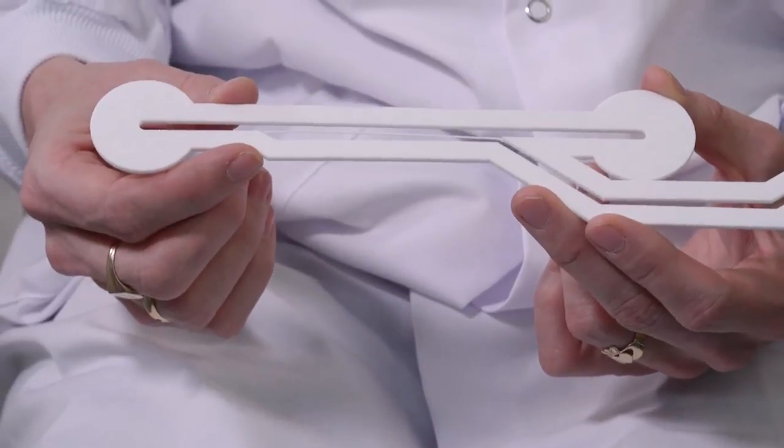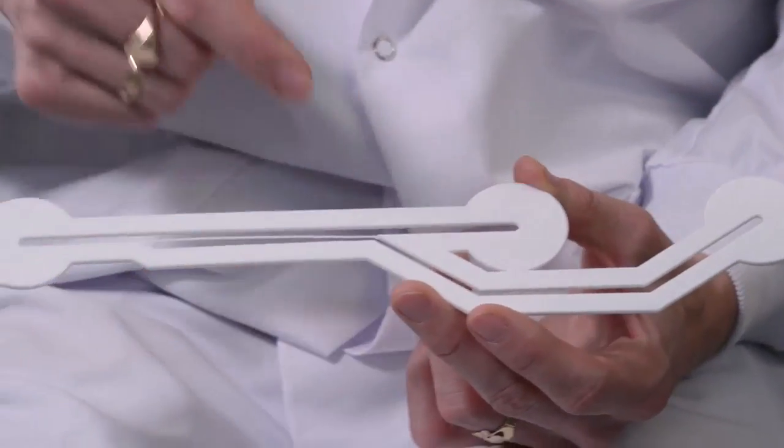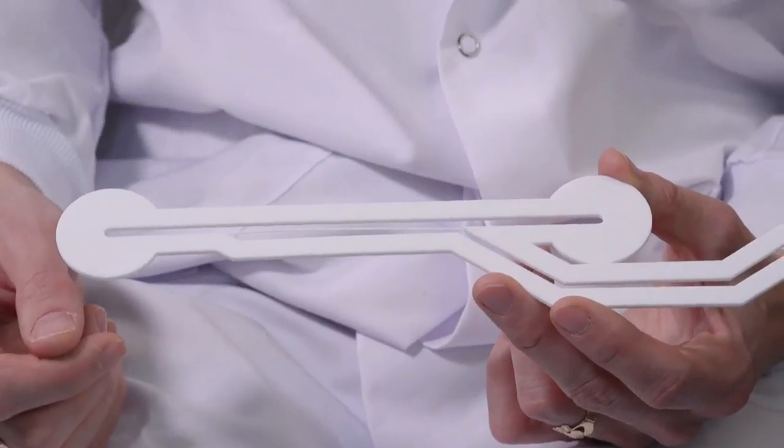This is a 3D print, 20 times magnified, of the inside of a microfluidic cell culture device that we use here. The cells come in here and they stay on this side, and the food for the cells passes on the other side. It's designed for studying over a prolonged period of time the same cells and repeatedly observing them.